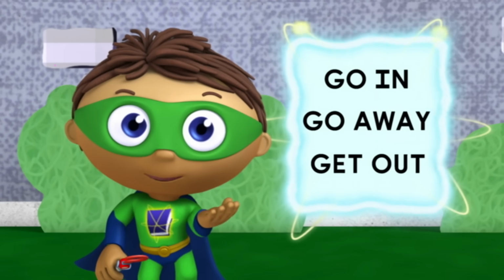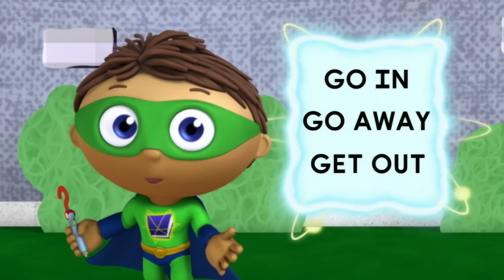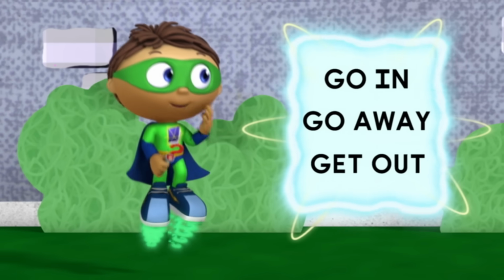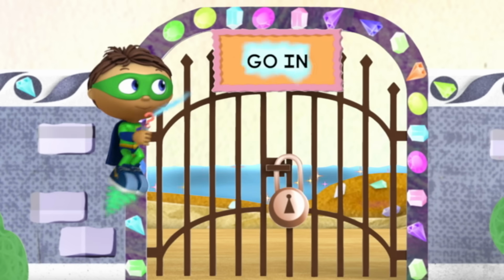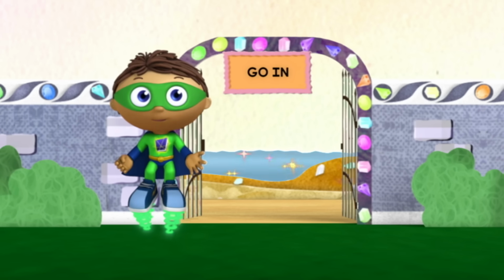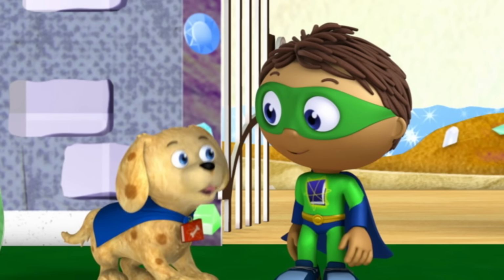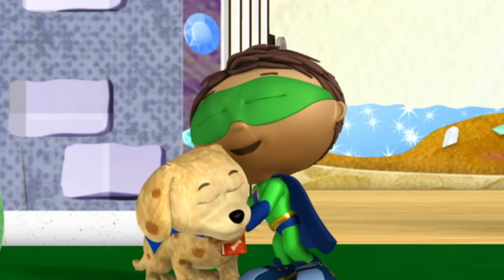Let's try go in. Which words are go in? One word starts with a G, and one word starts with an I. There! There they are. Zap! Zap! Let's read the sign now. Go in. Super job, super readers! We changed the sign and saved the day. Whoa! Superwhy saved the day! Woofster, aw.